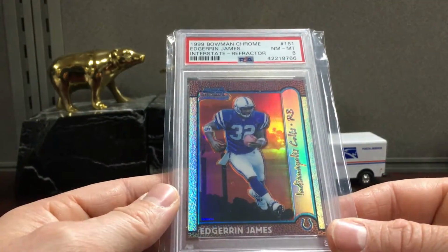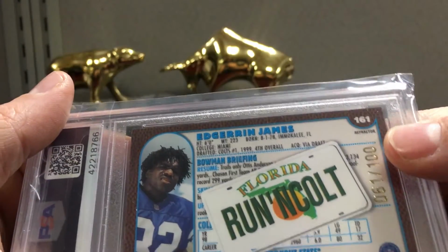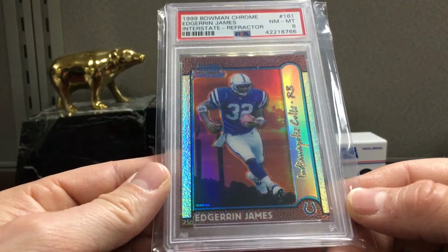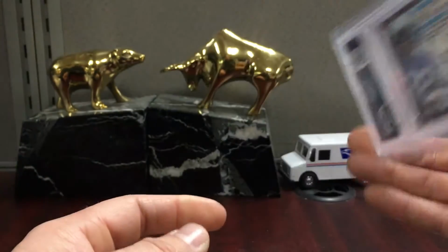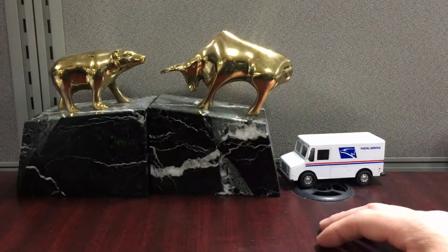This is cool. Bowman Chrome, the Interstate Refractor. And that one's numbered to 100. Of course, it says Refractor underneath the numbering, the card number right there. And this was also an 8, but it looks nice. You know, it looks like it's centered pretty nice. I always like to buy the card over the grade, so it looks like a great card to me.